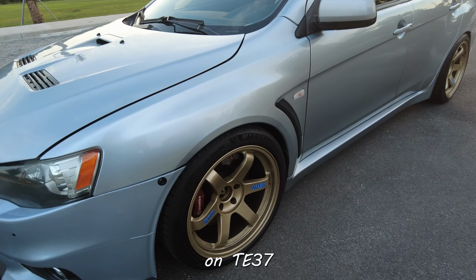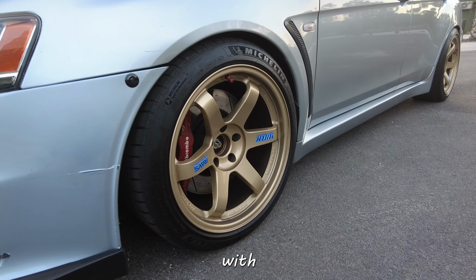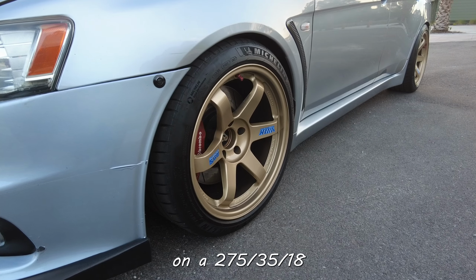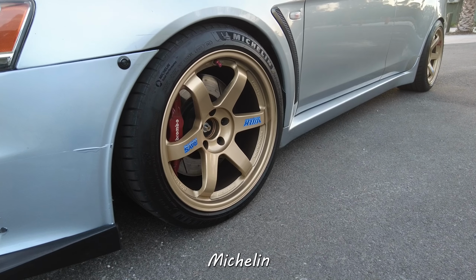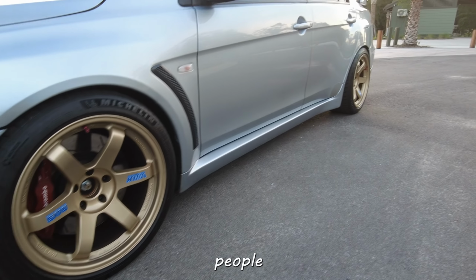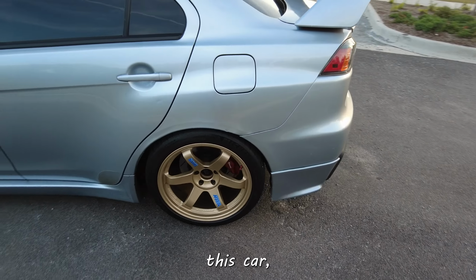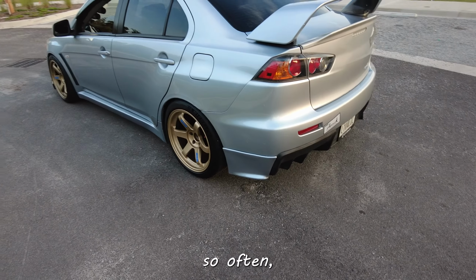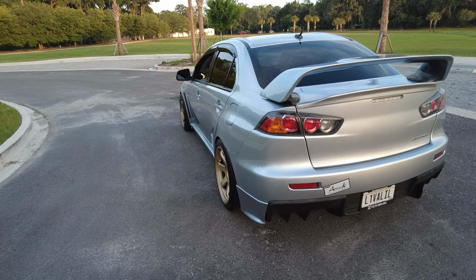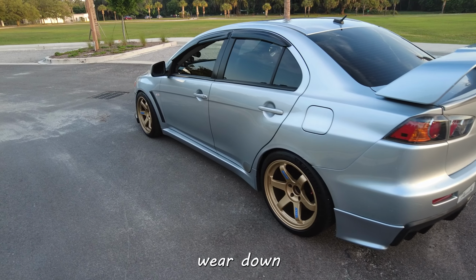This car sits on TE37 SLs, so these are 18 by 10.5 with a 15mm offset, on 275/35/18 Michelin PS4S. I love these wheels. They look so good on this car. Not a lot of people run the gold. I love the tires. I don't daily this car, but I do drive it every so often, and I didn't want to put a 200 treadwear tire on it like I usually did with the Mustang. I just wanted to enjoy it in any type of weather and not have the tires wear down a lot.